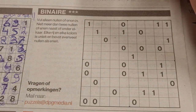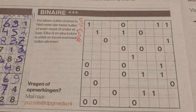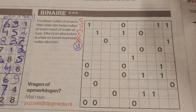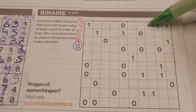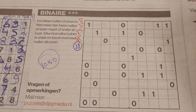Let me continue with the binary. The binary puzzle number 8538. Before I start, I always count the printed digits. 28 printed digits. Should be an easy one. What kind of binary puzzle is this one? Let me count: 1, 2, 3, 4, 5, 6, 7, 8, 9, 10. A 10 by 10 binary puzzle. That means in a row or in a column, there are always 5 ones and 5 zeros. Alright, so let's get started.